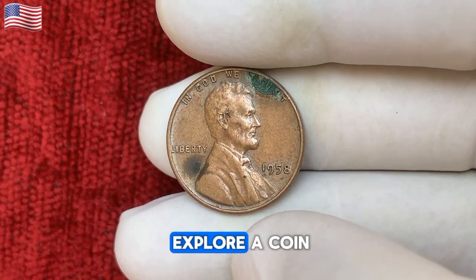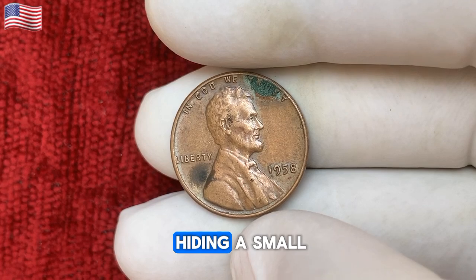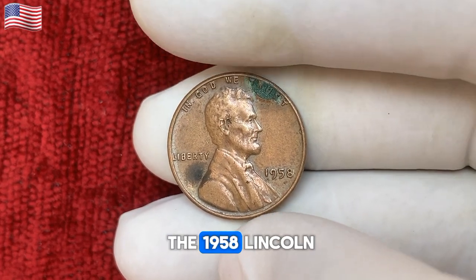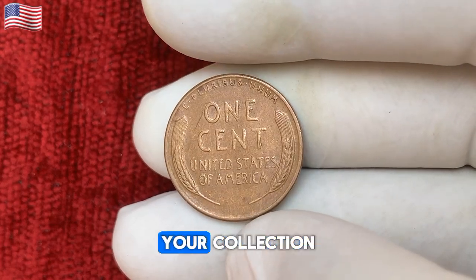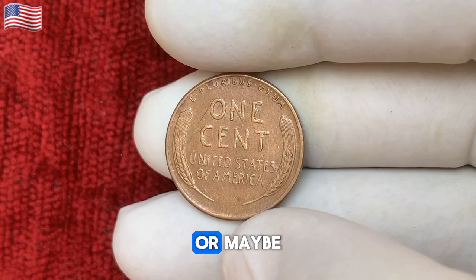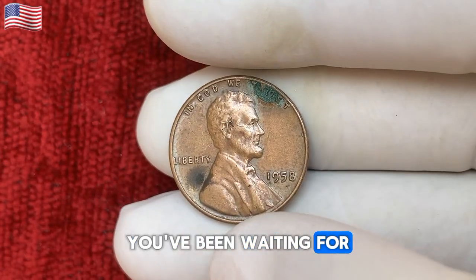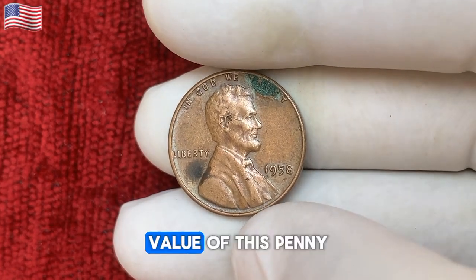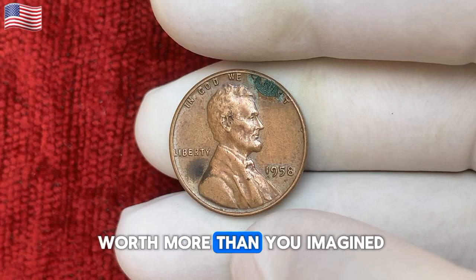Today, we're going to explore a coin that may look humble at first glance but could actually be hiding a small fortune. Yes, we're talking about the 1958 Lincoln wheat penny with a mint mark that could make you stop and double-check your collection. If you've got one of these tucked away in a drawer, or maybe mixed in with your spare change, this could be the moment you've been waiting for. By the end of this video, you'll discover the surprising value of this penny, and who knows, maybe you've got one worth more than you imagined.